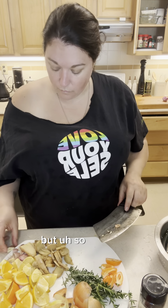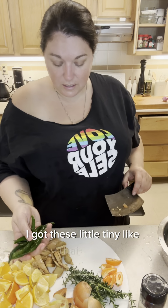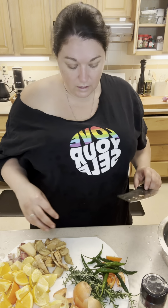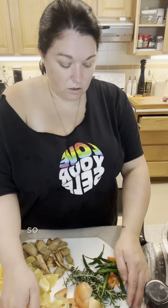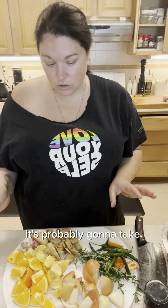But so let's see, we got all those chopped up. I got these little tiny Thai chilies. I'm not even going to bother cutting them. I'm just going to leave them whole. And then that's all my stuff I cut off of the ginger. So this is all of my fresh stuff, and I'm going to say, yeah, it's probably going to take two jars.